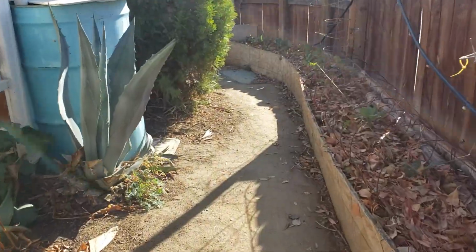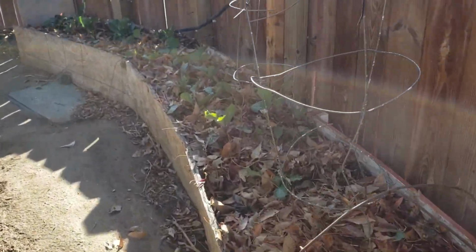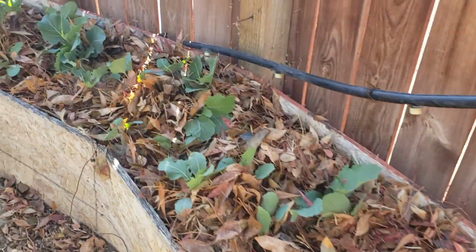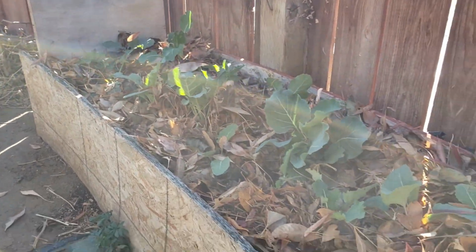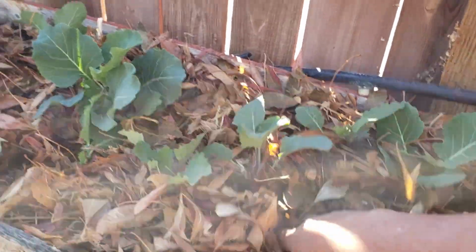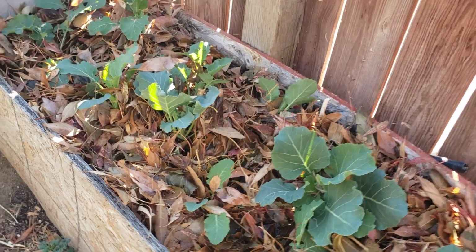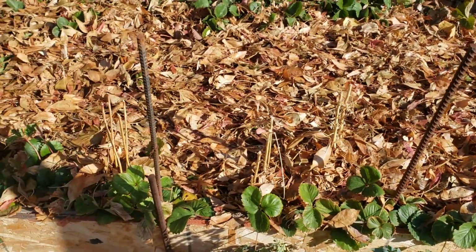Let me show you. See this raised bed, how I'm utilizing all the leaves as insulation for more plants that I'm growing on this side of the yard. This is also more kohlrabi. They're just baby plants, but I know they're taking off. They're growing really fast.